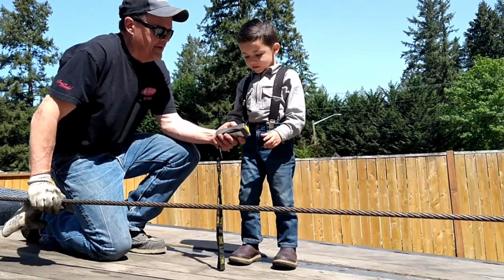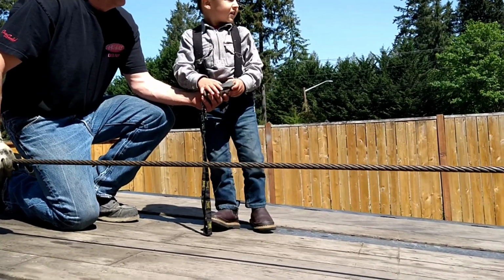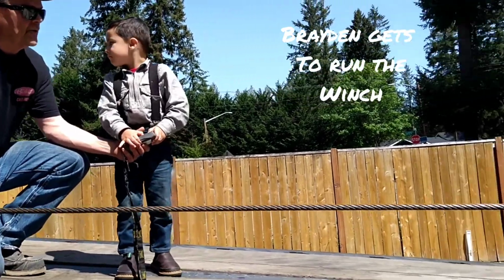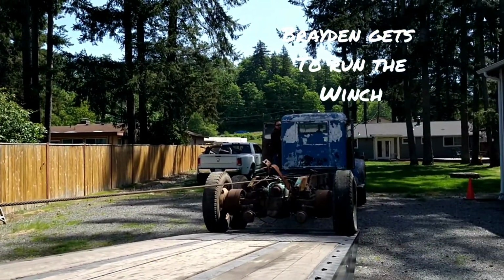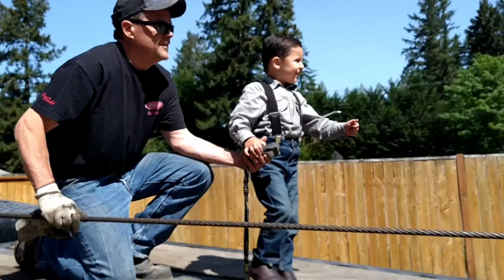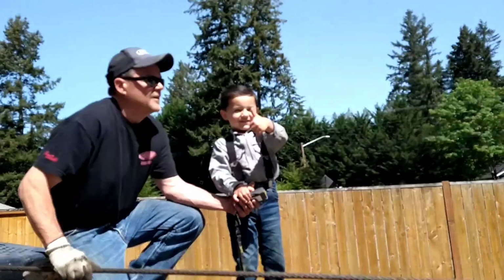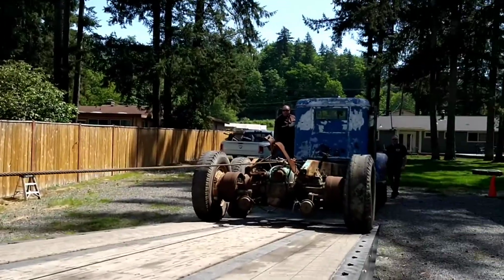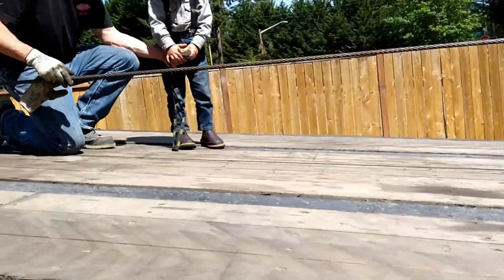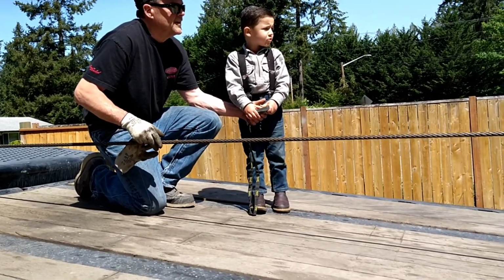Okay, see that button right there? Just push that button. This one right there where my thumb's on. That one. Hold it down. Going up. You're driving the bus. Keep holding it down. Braden, big thumbs up. Attaboy. Yeah, you're good. It's right there. You all right back there? There you go. Use both thumbs.